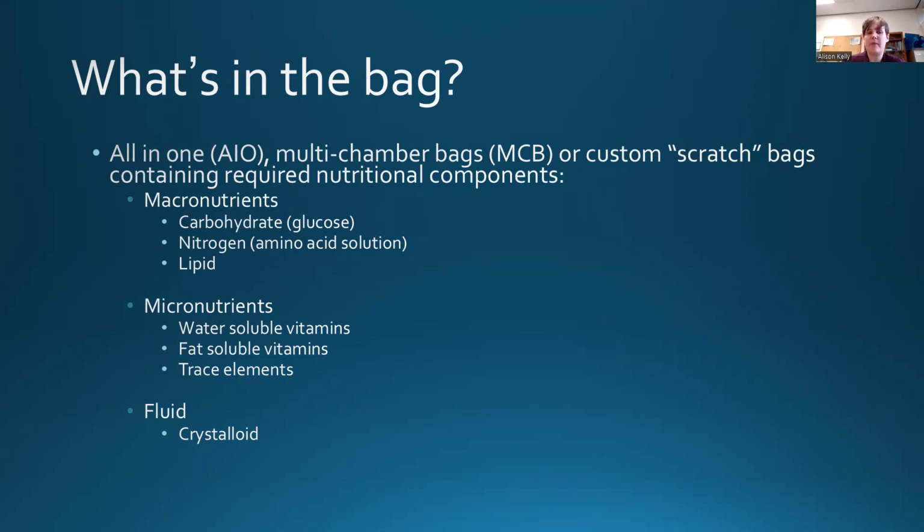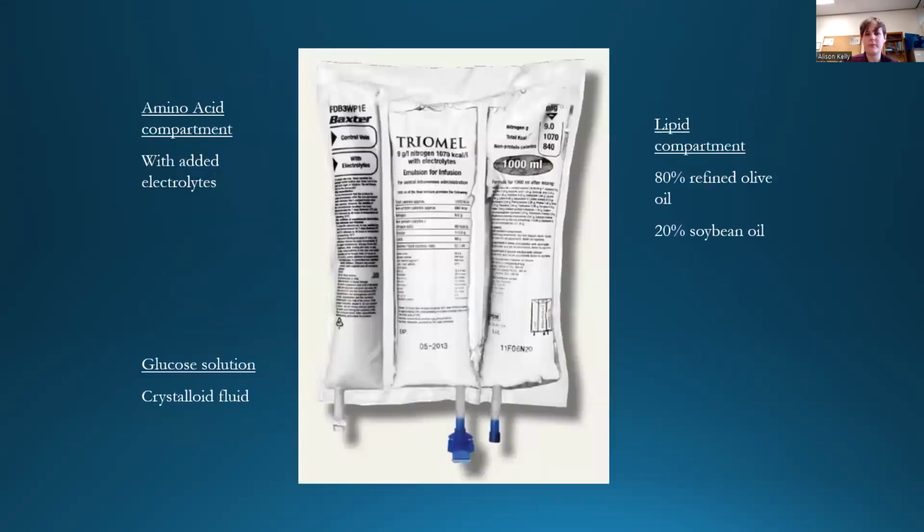Within that, you also have micronutrients added in, so water-soluble vitamins, fat-soluble vitamins, and trace elements. And then the patient's fluid requirement is made up with crystalloid, either given as part of that full bag or given as supplementary crystalloid over and above what's in the parenteral nutrition itself.